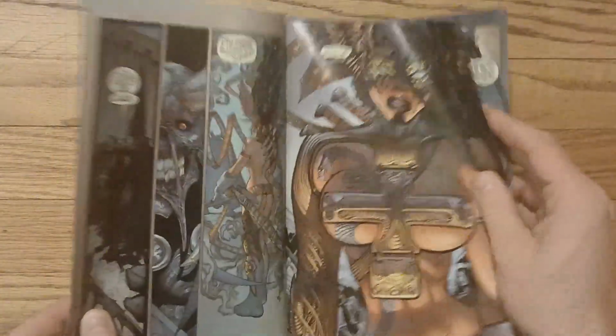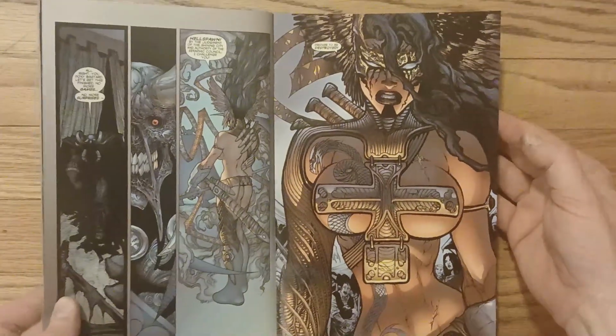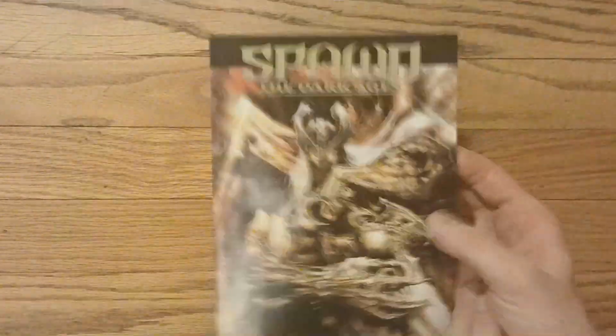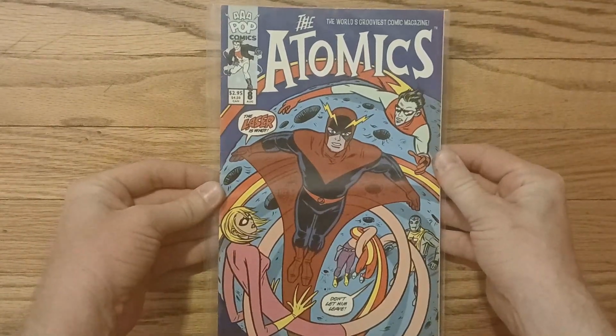So yeah, I'm digging it. Check out that Angela. Whoa. Kind of reminds me of Frank Miller for a minute there. Let's move forward into that new Marvel era goodness that I'd be talking about now, right?